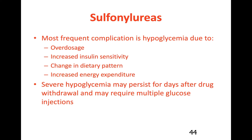A change in dietary pattern, such as going on diets, binge eating, or fasting, could create a problem. Another thing is altering energy expenditure, suddenly going out and running a marathon, or starting to work out, CrossFit or whatever, 3, 4, 5 times a week. We treat the hypoglycemia usually by giving glucose injections. If it gets severe, sometimes this can last for several days, even after we stop the drug. But it's something we would watch by monitoring their blood glucose.